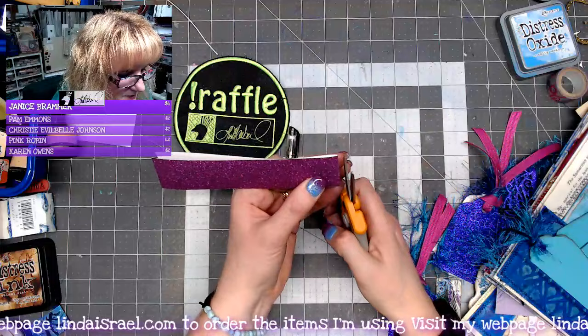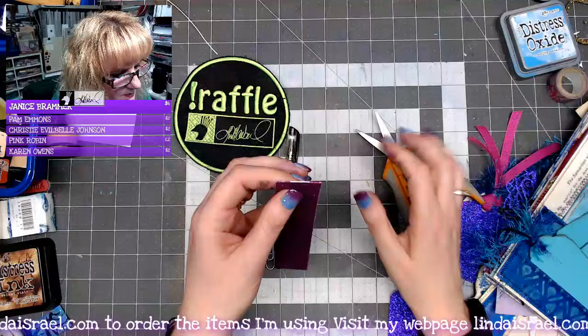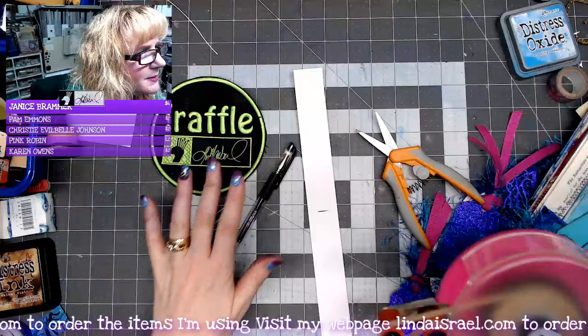Okay, it's not there. All right, so here's what I did. I took this 1¼-inch strip by 12-inch strip, and I folded it in half. And if I had my craft knife, I would just cut a slit. But since I don't, I'm just going to cut a little bitty sliver somewhat in the center of this piece of paper, okay?